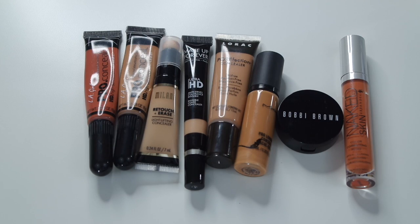Moving on to correctors and concealers, I always tend to keep a lot of those for the month just because I like to rotate through that, because you don't use a lot of concealer, so it takes a really long time to get through a container or tube of concealer. Starting at the left, I have my LA Girl Pro Conceal Orange Corrector, which is my holy grail. Absolutely love that. But I'm going to be putting that back this month, as well as the LA Girl Pro Conceal Concealer. I used both of those a lot this month.